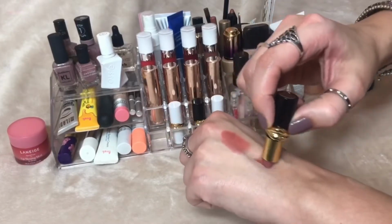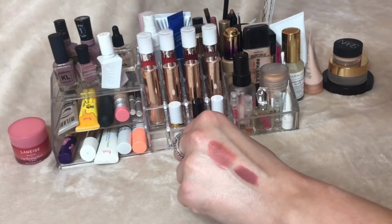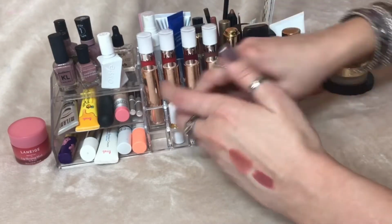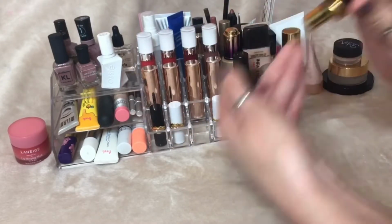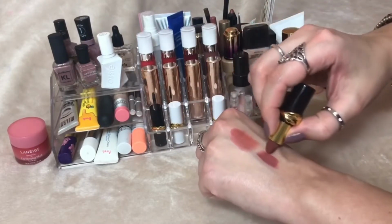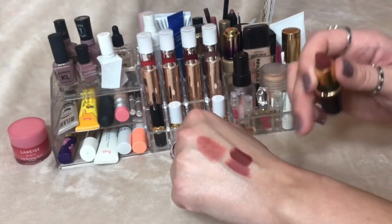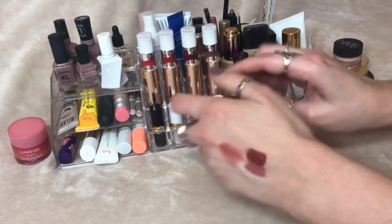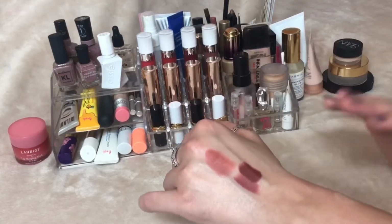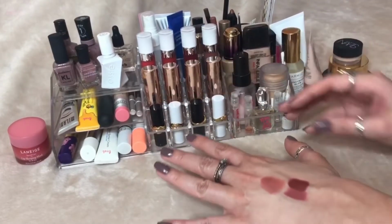This one is a matte formula. This is the Omi lipstick in the Omi shade. Then we have this one, which is my Flesh 3. And these two are probably my two favorite ones from her collection of mattes that I own. They're really soft, really velvety on the lips, and they are transferable, so it's not like they're transfer resistant, but I just love the packaging and the formula.